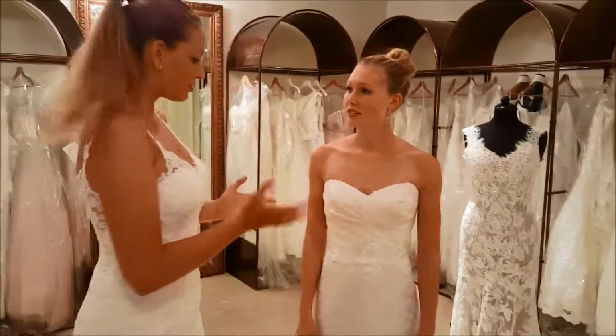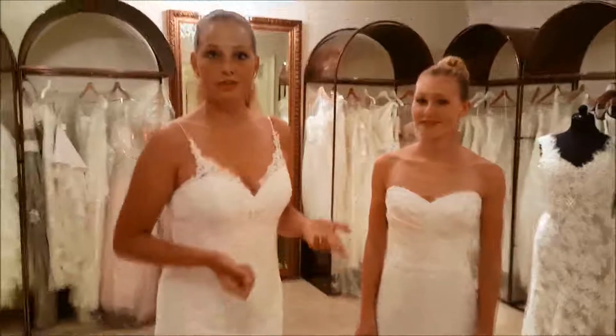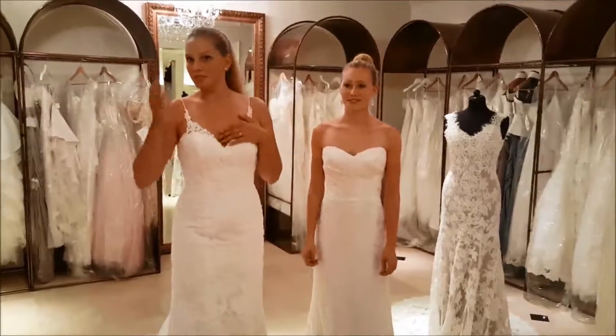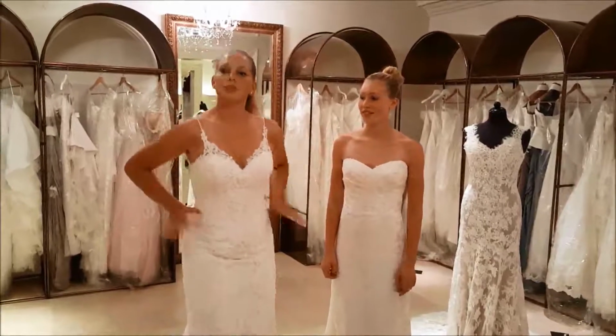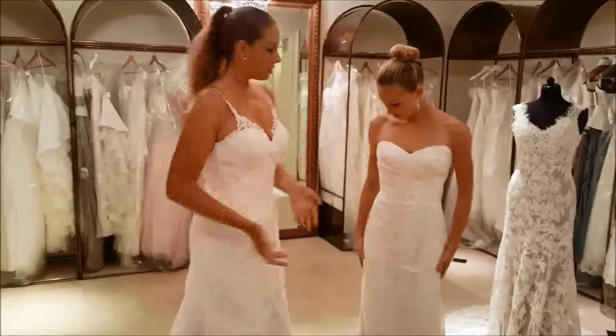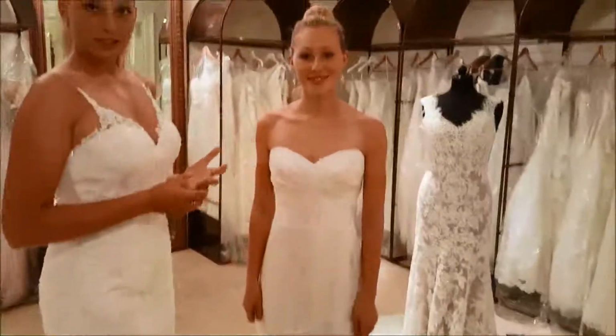And we know with this dress, it doesn't really matter which age you have, because when you're older, you can also wear this line. Because I can imagine if you're a little bit older, you wouldn't want a dress that's that big. That wouldn't fit you anymore. So you can also wear a really skinny dress.